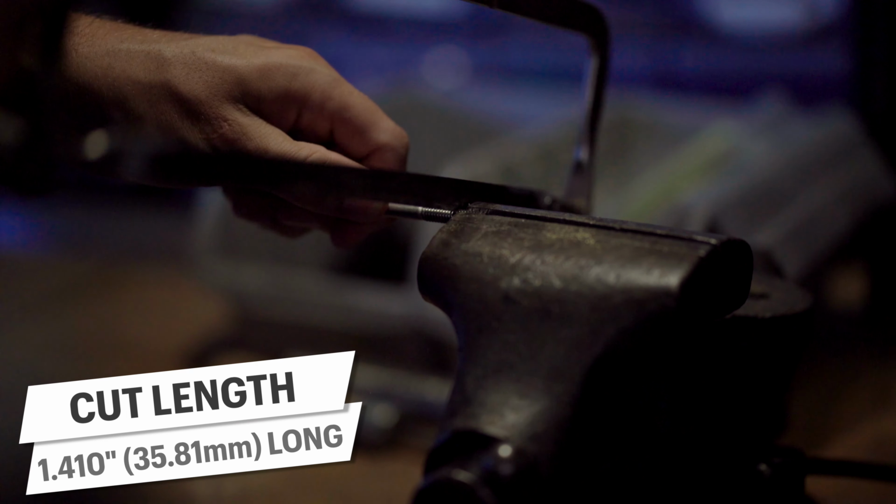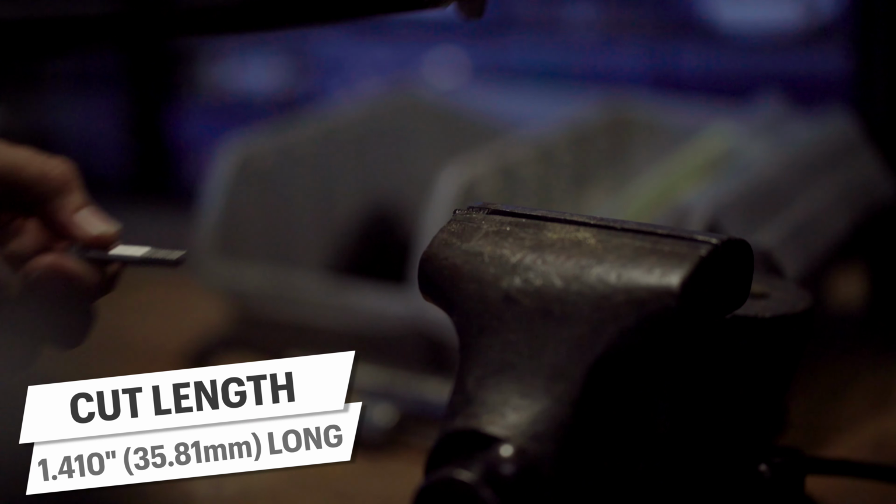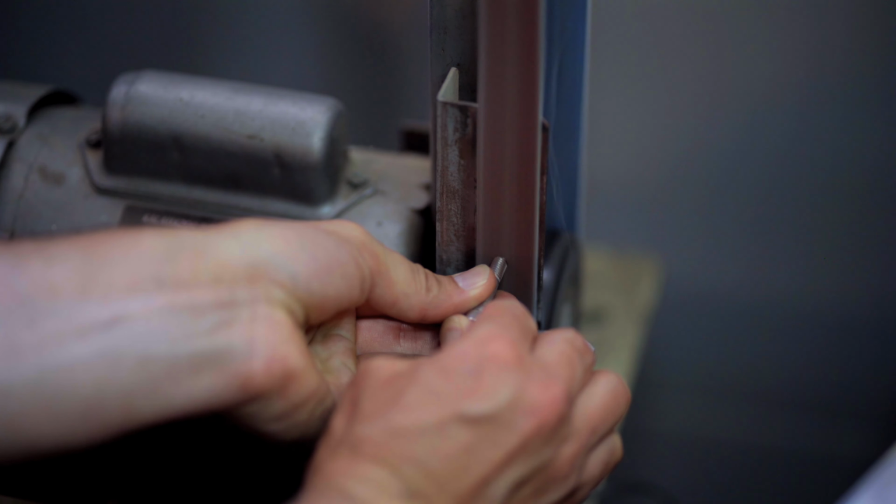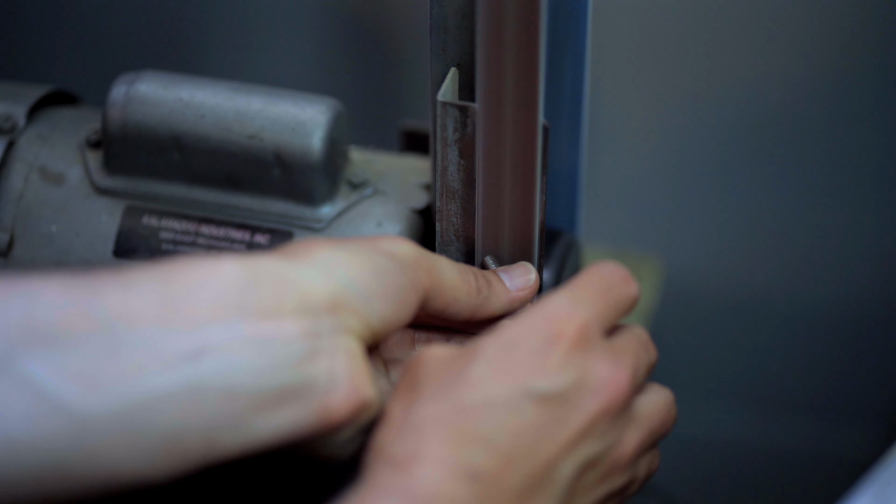Now the bolts supplied with the Rigid light were a little bit too long, so I had to cut them down. To get this length, I actually dry fit the light on the side of the van and marked it where it came through on the inside. I then simply added the additional length of the washer and the nut.